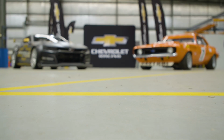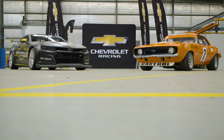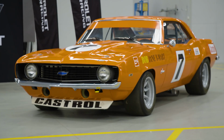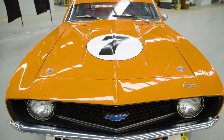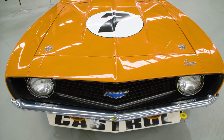This is quite a special day for us at Motor because we've been given an exclusive opportunity to get up close and personal with both the brand new Gen3 Camaro Supercar as well as a very important car from Aussie racing history. Bob Jane's mother of all muscle cars, the 1971 and 72 Australian Touring Car Championship winning Chevrolet Camaro ZL1.